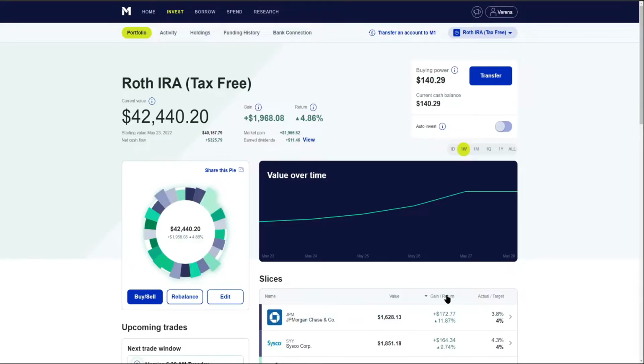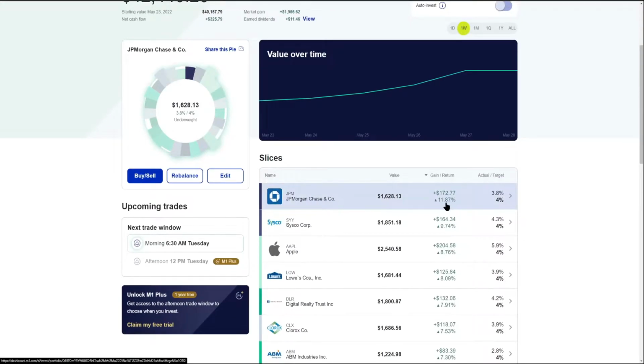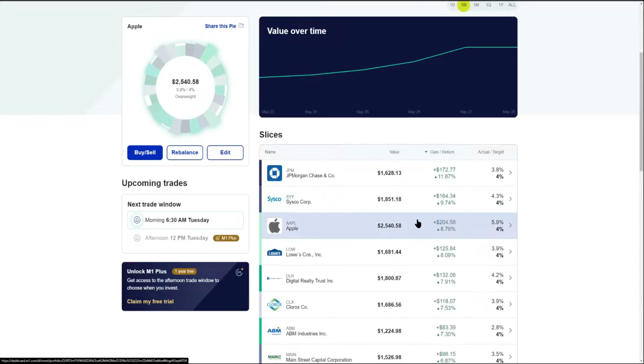So our top 3 winners of the week and our top 3 losers: JP Morgan, huge bounce back, up 11.87%. So that was one that was on my buy list. Been buying a bit more JP Morgan here. Cisco up 9.74. Apple having a huge recovery. I own this one in this portfolio as well as my Merrill Edge portfolio, up 8.76%.